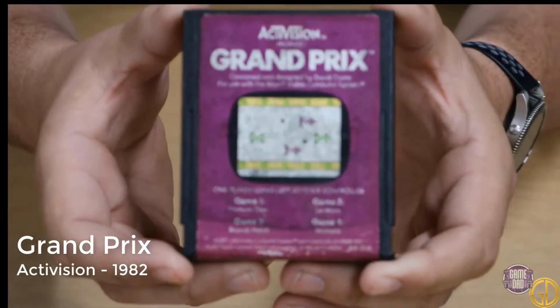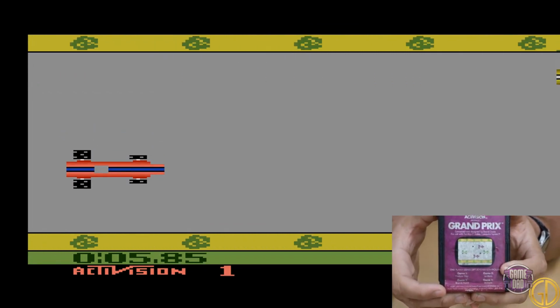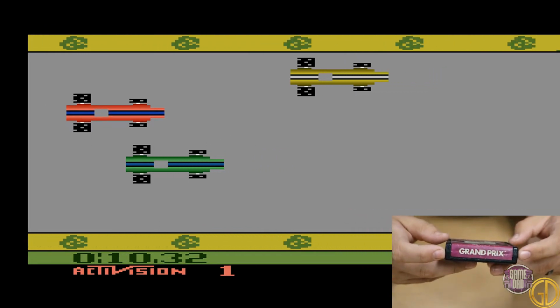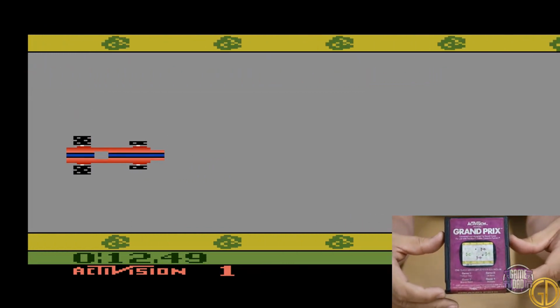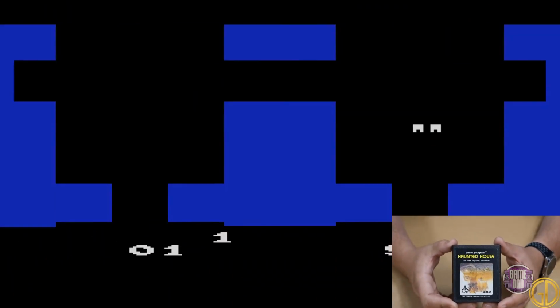Up next is Grand Prix. This Enduro meets Dragster crossover was released in 1982 by Activision and was a lot of fun to capture footage for. I found myself trying over and over to get a higher score and just get a little bit further in the game. Now here we have Haunted House, released by Atari in 1981.